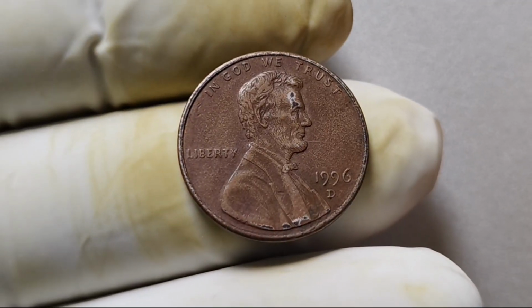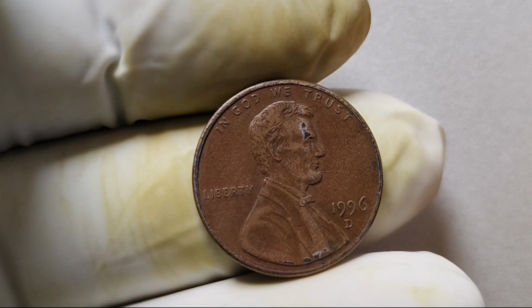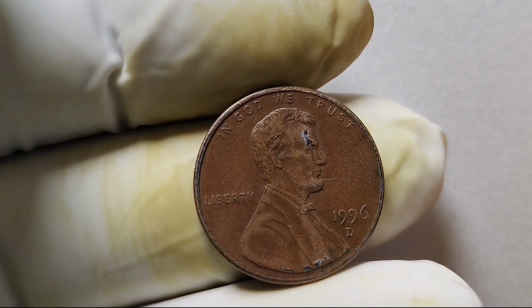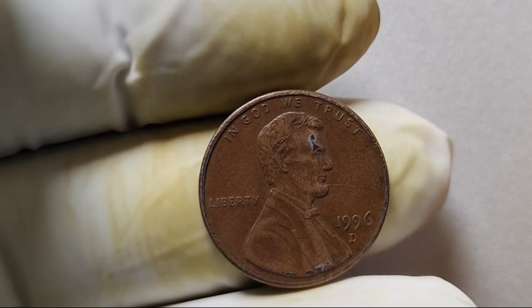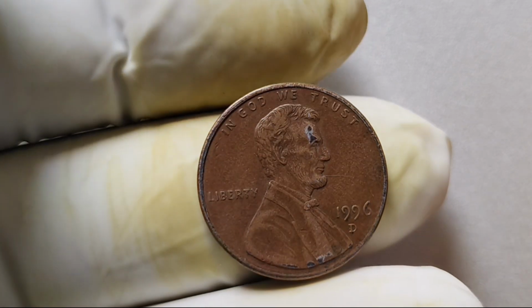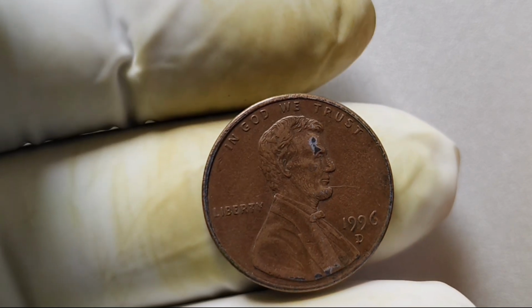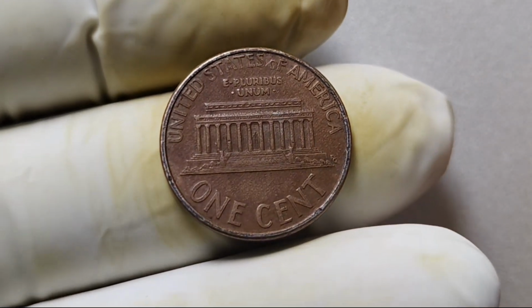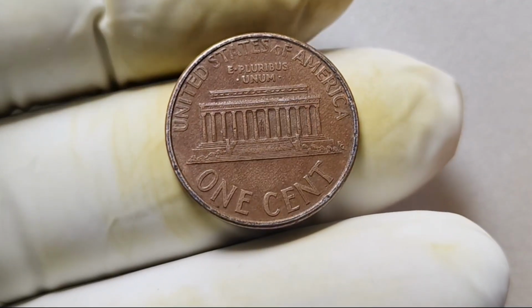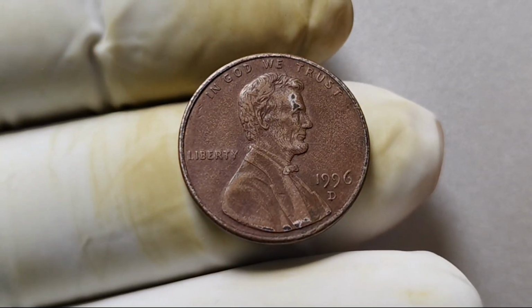Have you ever had a penny in your hand and thought, man, if this thing was worth just $1, I'd be rich? Well, what if I told you there's a 1996 Lincoln penny floating around out there that's not just worth $1, or even $100, but a jaw-dropping $2.4 million? Yeah, you heard me right. One little brown coin, the kind that disappears into your couch cushions, could be your golden ticket. So if you've got a jar full of pennies somewhere, don't go dumping them in the Coinstar just yet.